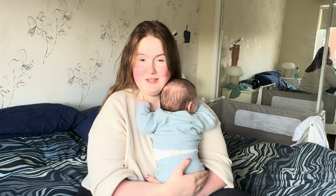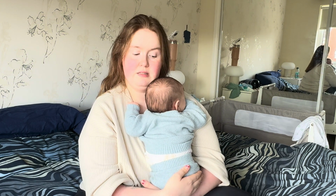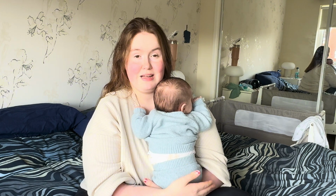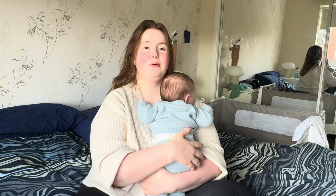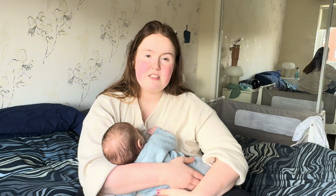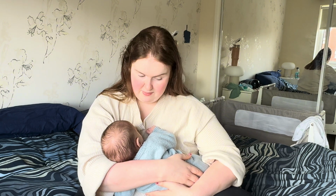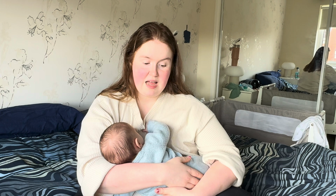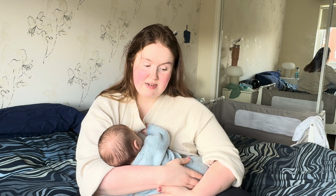Week 32, I'd officially entered the waddling phase. I waddled everywhere, my balance was completely off. I was going whoa as I went up and down stairs and stuff. It was really bad. At 32 weeks, I also had a growth scan. Big baby here was measuring at 4.9 pounds, so he was heavy already.